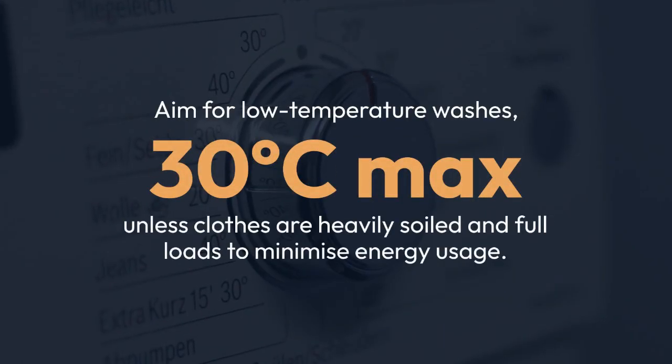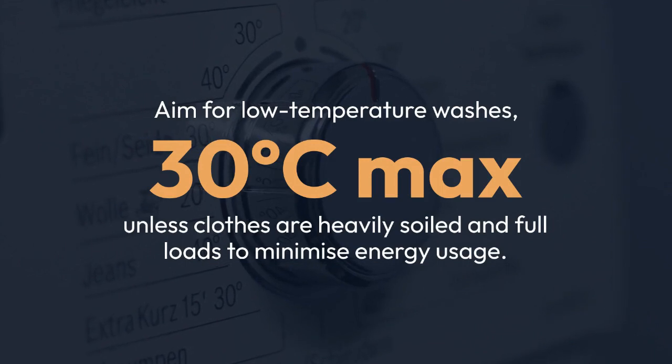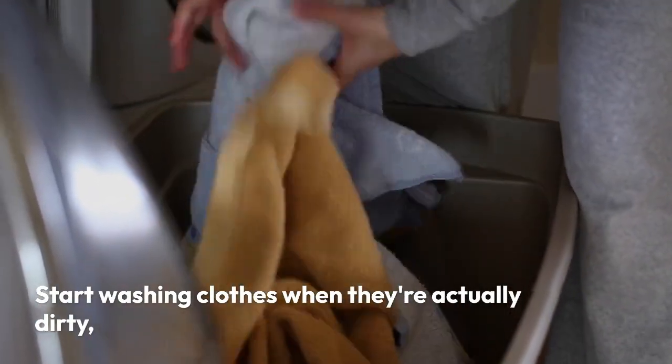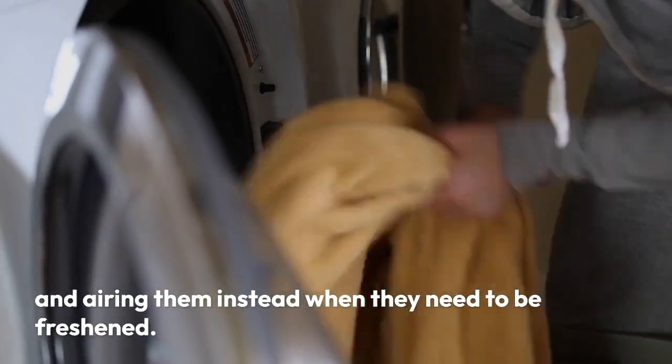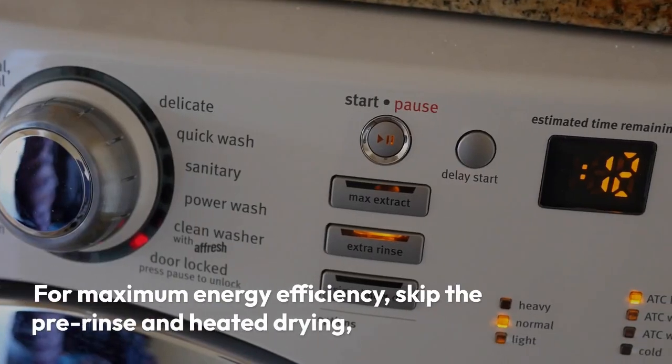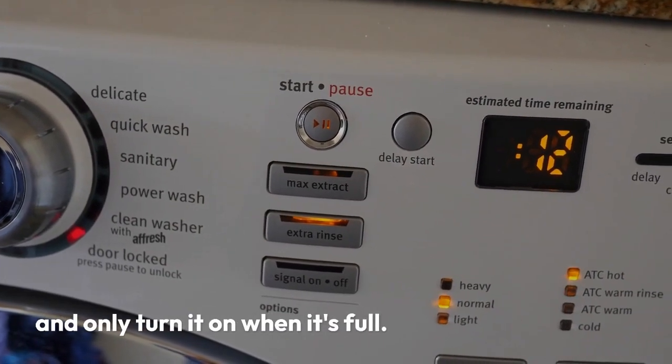Aim for low-temperature washes, 30°C max unless clothes are heavily soiled, and full loads to minimize energy usage. Start washing clothes when they're actually dirty, and airing them instead when they need to be freshened. For maximum energy efficiency, skip the pre-rinse and heated drying, and only turn it on when it's full.